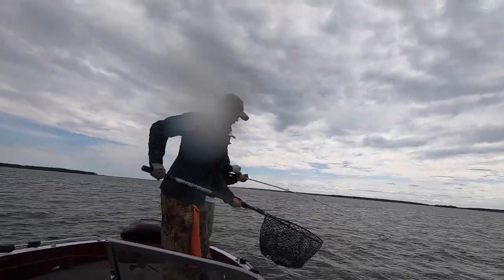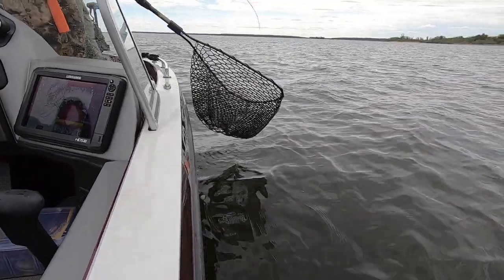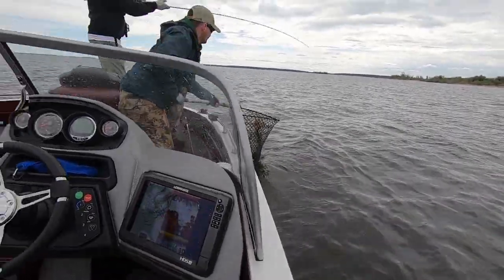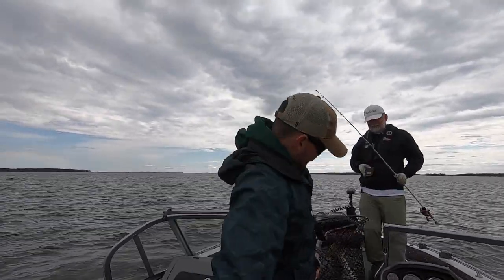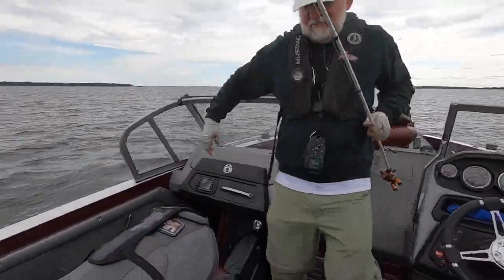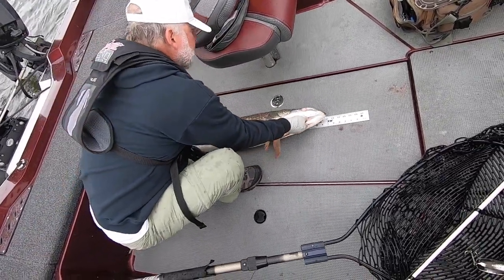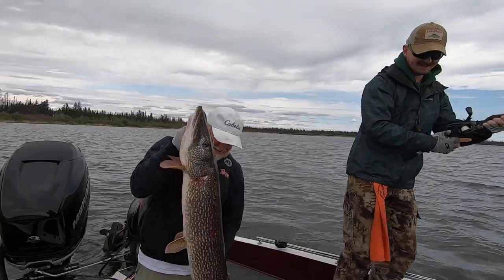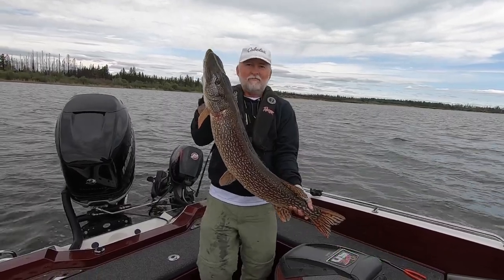She'll go 40, but man, she's fat, strong. Butterballs. 41. Awesome, awesome, awesome. What a wonderful day we're having. There's at least a half a dozen over 40. This place is unbelievable.